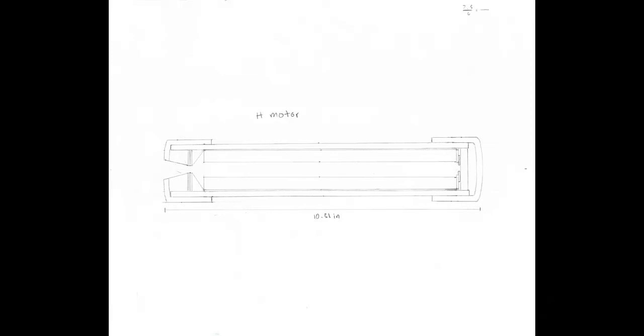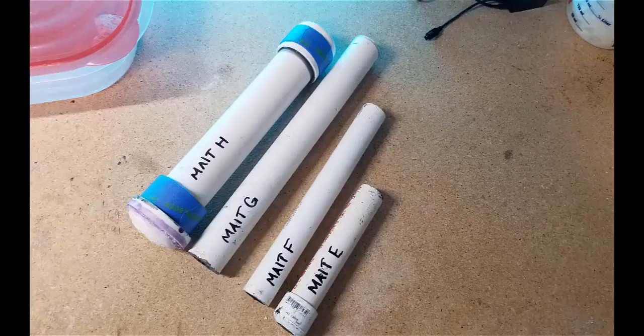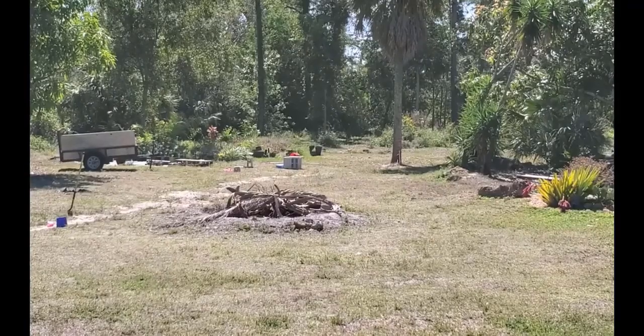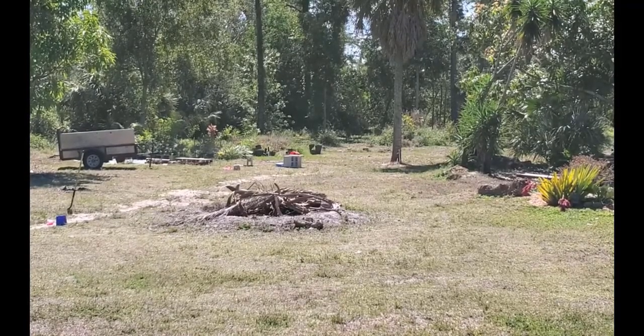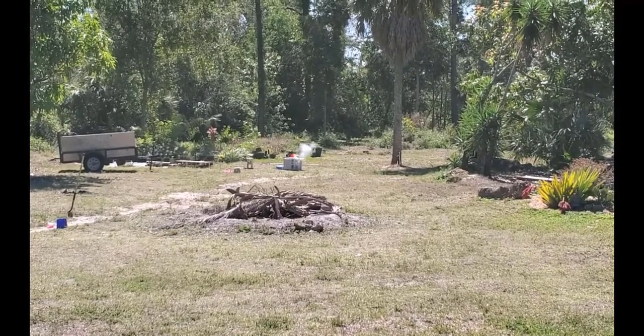March started with a bang when we tested the MAIT H motor. This motor was a sorbital-based, single-grain, outer surface inhibited rocket motor. It was designed to provide 235 Newton-seconds of total impulse and a max thrust of 50 pounds. While the motor ignited very well on the first attempt, it KO'd as the thrust approached a staggering 58 pounds.